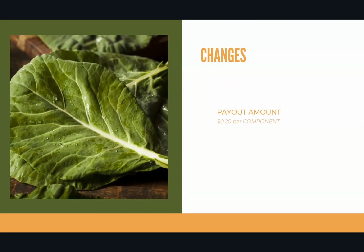Although the payout amount is changing to 20 cents, we can now pay per meal component. So if you are serving a meal that has an Alabama fruit and an Alabama vegetable, then you could get 40 cents for that plate.